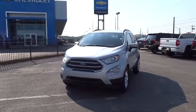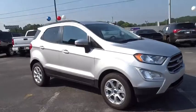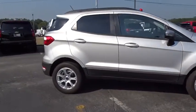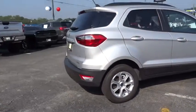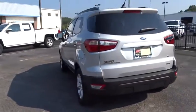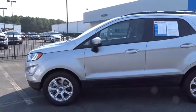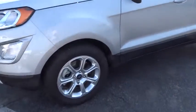You are going to love the 2019 Ford EcoSport. The Ford EcoSport has an upgraded interior that provides you all the features you could ever want. It also offers you the functionality of an SUV, but in a size where you feel in control. This vehicle has less than 20,000 miles. Here are some of this vehicle's great options.